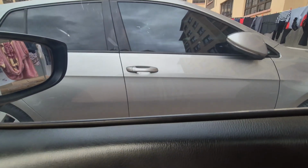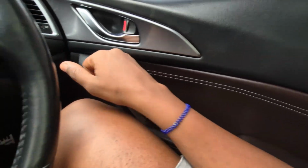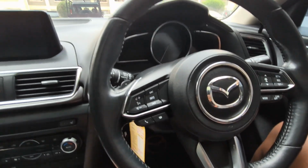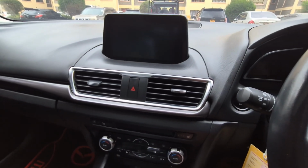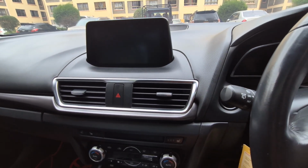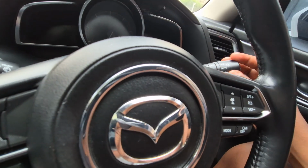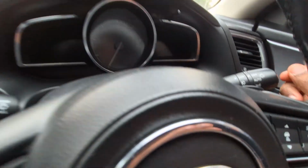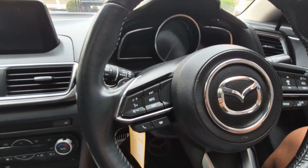The Golf, which is parked next to me, has these light strips, at least over here and over there on the doors, as well as over here. So with a Golf, you don't feel completely as if you're in the dark at night. But for this car, honestly, it's horrible. Imagine even these controls here, they're not illuminated at night. I found that to be insane.